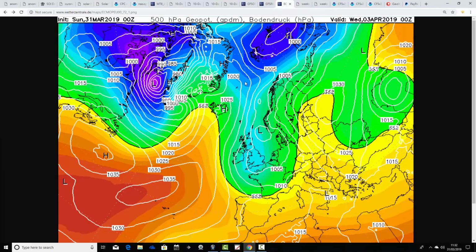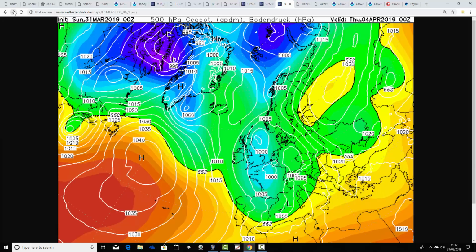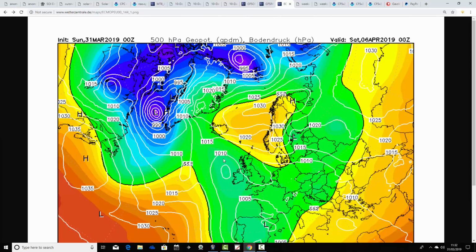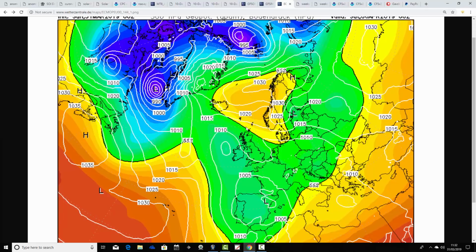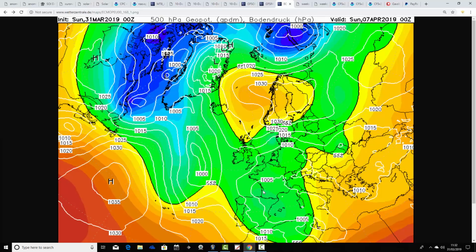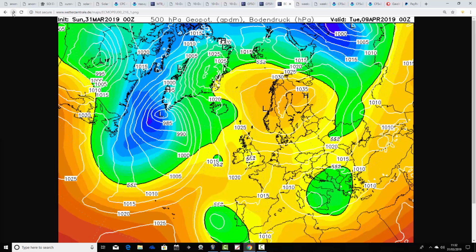ECMWF looks like this. The winds are in from the north again on Wednesday. Going to be cold and showery across most parts of the country. And that takes us through to next weekend, where high pressure is building over Scandinavia. Low pressure is beginning to slip away to the south of the country. And increasingly, this high pressure pulls in easterly winds next weekend as low pressure moves away to the south.